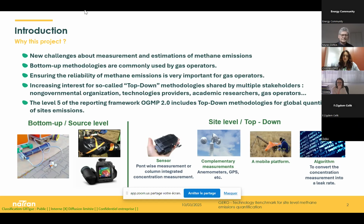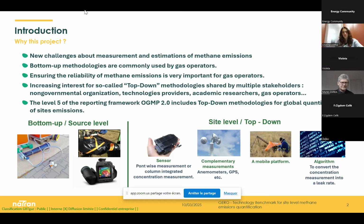And of course, what was new is that the sensor is mounted in a mobile platform. That can be a drone, an helicopter, or a vehicle in the land, for example. And so, sensing the reliability. Yeah. There is a question, maybe.